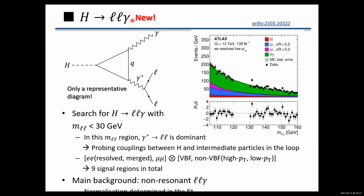So the last topic is the brand new result of the Higgs boson decaying into two leptons and an additional photon. And this is only one representative diagram. This process is via a loop. In this analysis, the measurement is done requiring the dilepton mass less than 30 GeV. In this mass region, the contribution from the virtual photon is dominant. Using this channel, we can probe the coupling between the Higgs boson and other particles appearing in the loop.